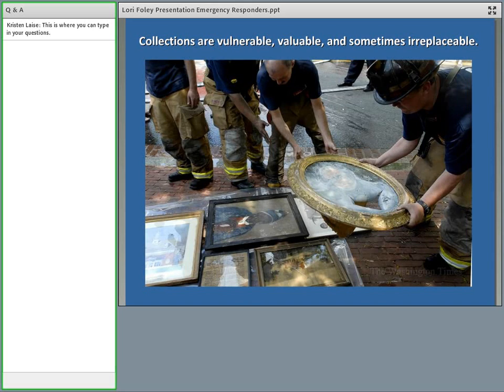Your collections, obviously, every one of yours, whether it's in an institution or even in your own home, are very vulnerable, very valuable. Sometimes they're irreplaceable, and that's why doing some kind of planning ahead of time for, again, the big disaster or the small one is absolutely critical.